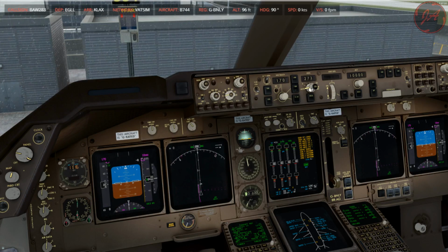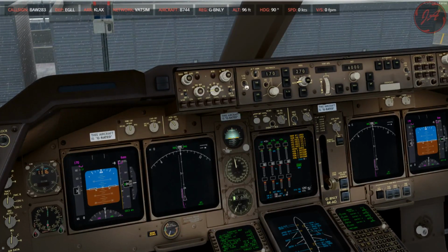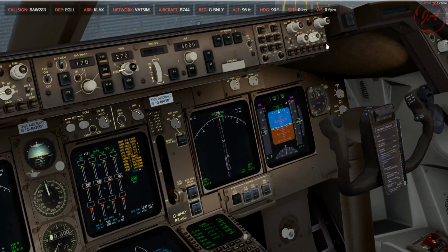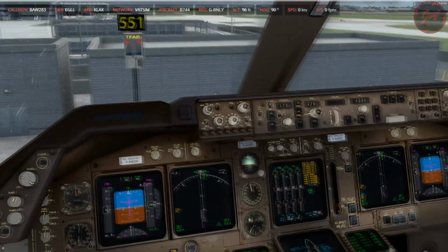270 degrees is runway heading, so we'll sync that up, 270, and initial climb is 6,000 feet on the Compton departure, so we'll set that up as well. Left flight director, right flight director, LNAV and VNAV, and everything else is good to go. I can bring the VOR needles in, data and traffic on this side, and then on the other side the VOR needles, terrain, data, traffic, and that is us pretty much set up in a position where we're ready to go.